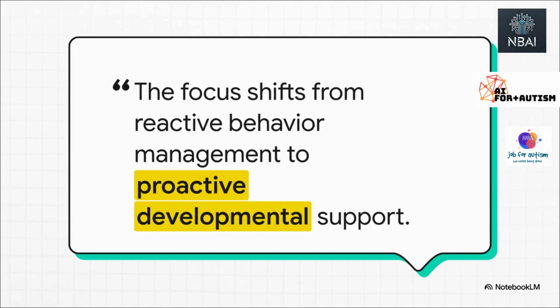This quote really captures the whole philosophy behind the model. The focus shifts from reactive behavior management to proactive developmental support. So instead of just reacting to challenging behaviors, the idea is to get ahead of them. By addressing a child's underlying needs for communication and regulation, you create an environment that's so supportive that many of those challenges just don't need to happen in the first place.